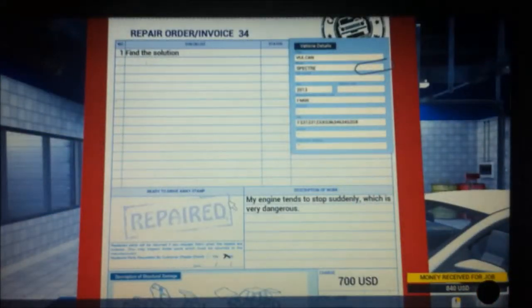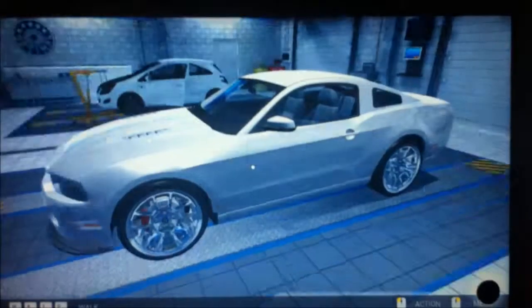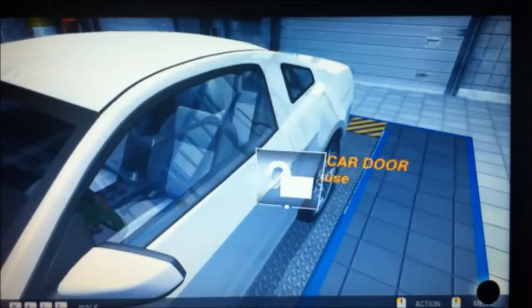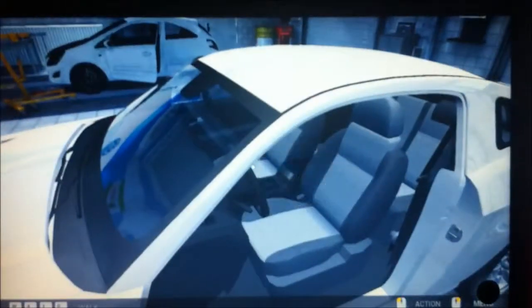Find the solution to repair order invoice number 34. My engine tends to stop suddenly, which is very dangerous. Okay. Right, let's do an OBD test. Let's see if it's anything electrical.